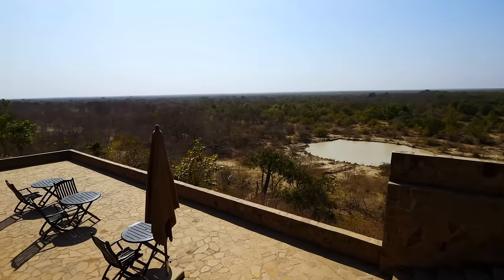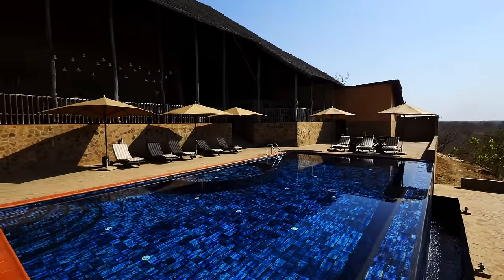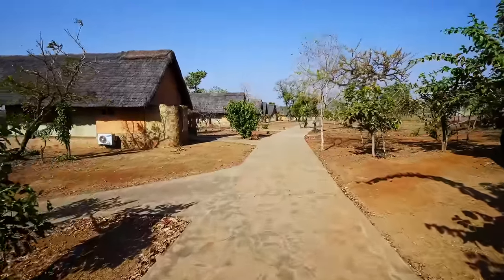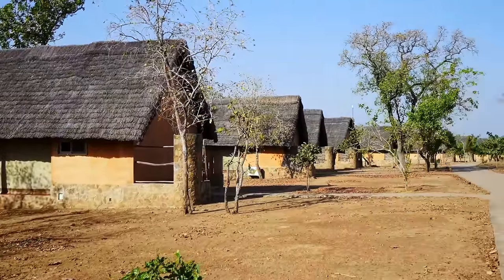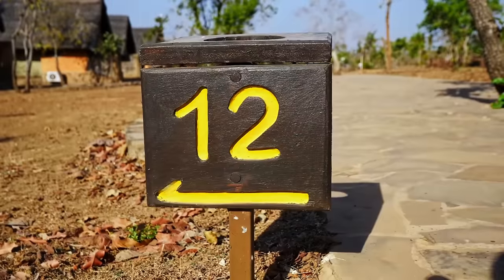Looking over the entire savannah. You've got the pool down there. Right here you have a bar, right? So beautiful. Wow, this is awesome. The lodge has 25 rooms, 13 on this side, 12 on the other side, and they all look over the entire game reserve. One thing I've gotta mention, when you walk to the room, stay on the path. Don't go off, because he was telling me sometimes there are animals, baboons, warthogs, that come around here.